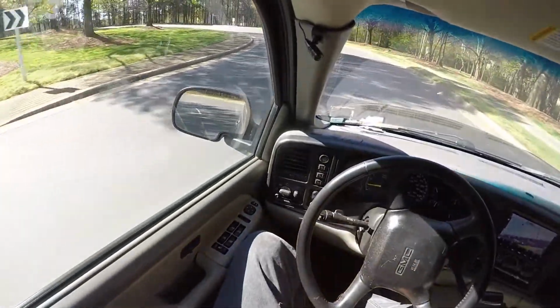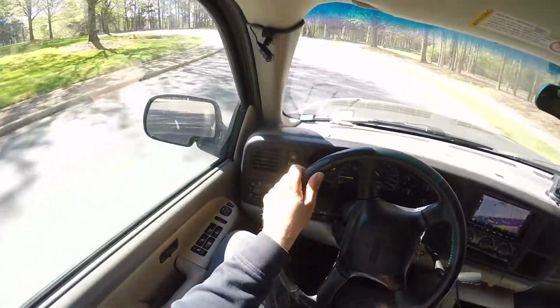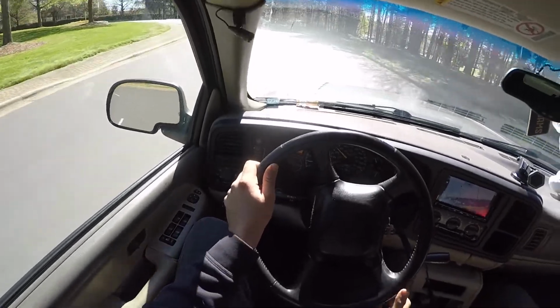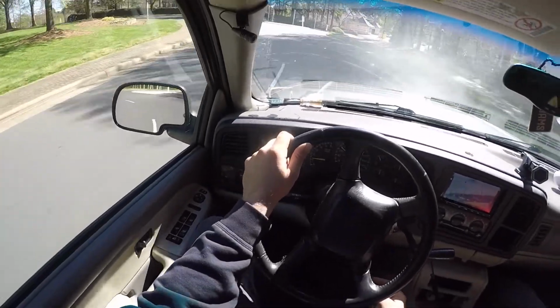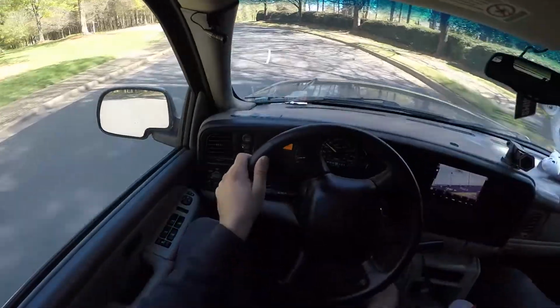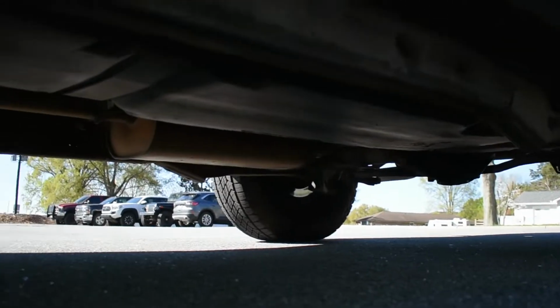Yeah, I'm sure there's plenty of Fords and Dodges of the era with high miles, but in my experience, I've seen so many more of these early aughts GM trucks that surpassed 300,000, 400,000, and 500,000 miles on the original engines. Transmissions?